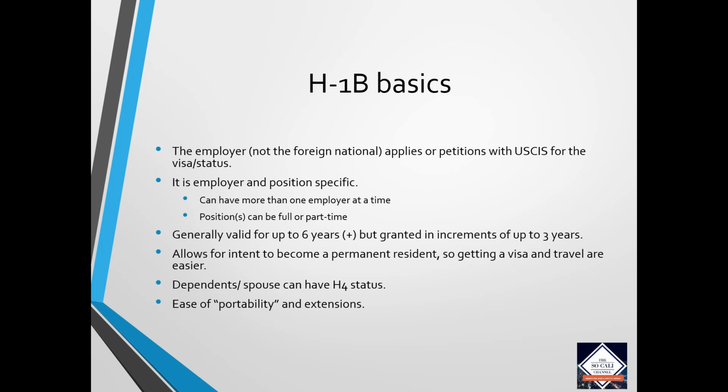Most of you will know by this time what H1B is and what the basics are. H1B is the temporary work authorization for a foreign national in the US. Technically, a candidate can have more than one employer at a time, with concurrent H1Bs, but mostly the traditional scenario, and the recommended one, is working for one employer. Generally, it is valid up to 6 years, and you can extend if you have an application for permanent residency. It is usually granted in increments of up to 3 years at a time.